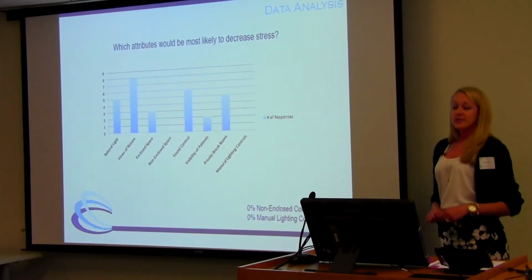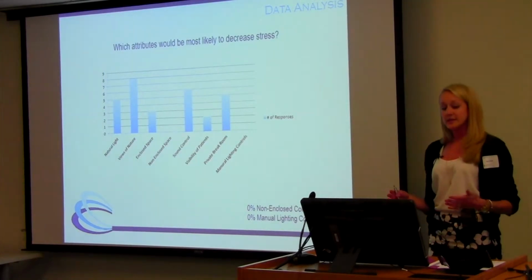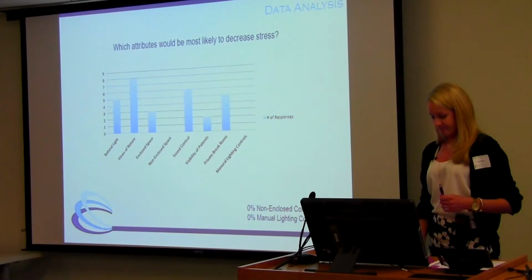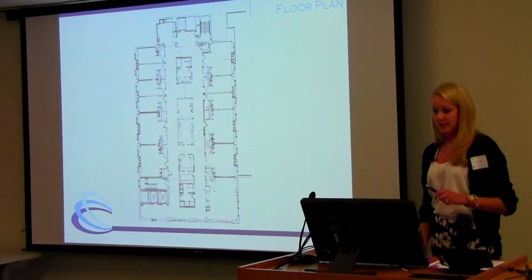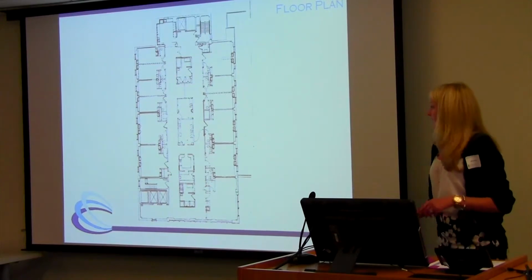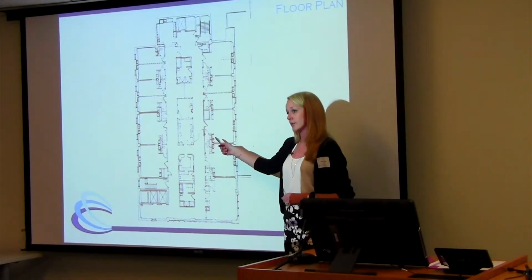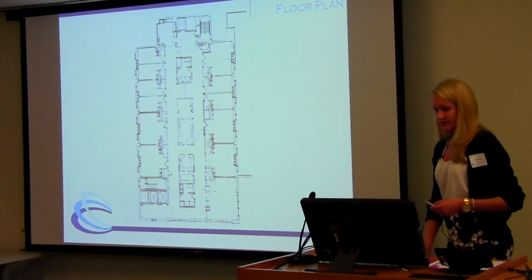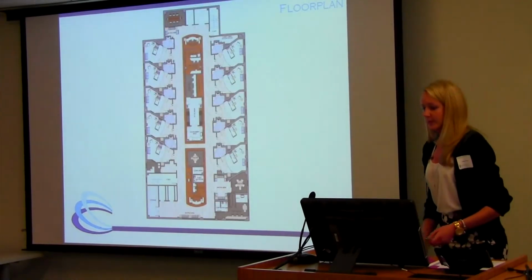Attributes to decrease stress, sound control, views of nature. You're kind of seeing these same things. And again, enclosed space, they want space to get work done. So my design solution. This is the floor plan that I took from the building. And as you can see, these had either 2 or 3 patients to a room. And I've made the decision to give each patient his or her own room. And I'll go over these kind of as we walk through the floor plan.